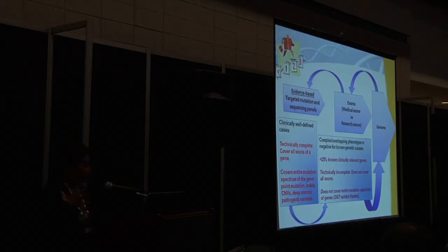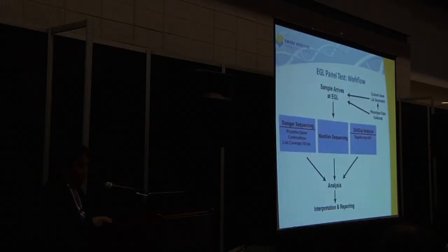Versus exome, we have heard this in the meeting since yesterday, that less than 25% of the genes in the exome are clinically relevant, and it is technically incomplete. Also, it does not cover the entire mutation spectrum of the genes, and I'm going to be talking about that in the OGT exhibit theater later today.